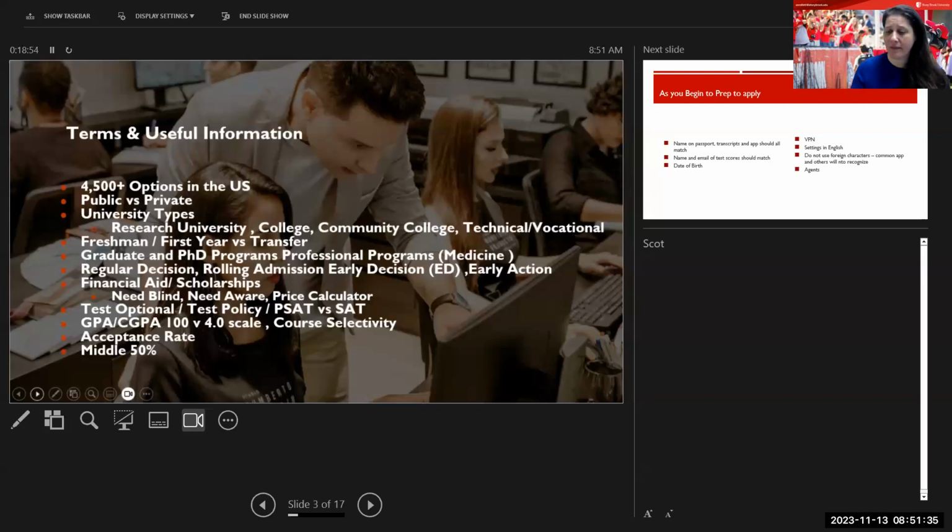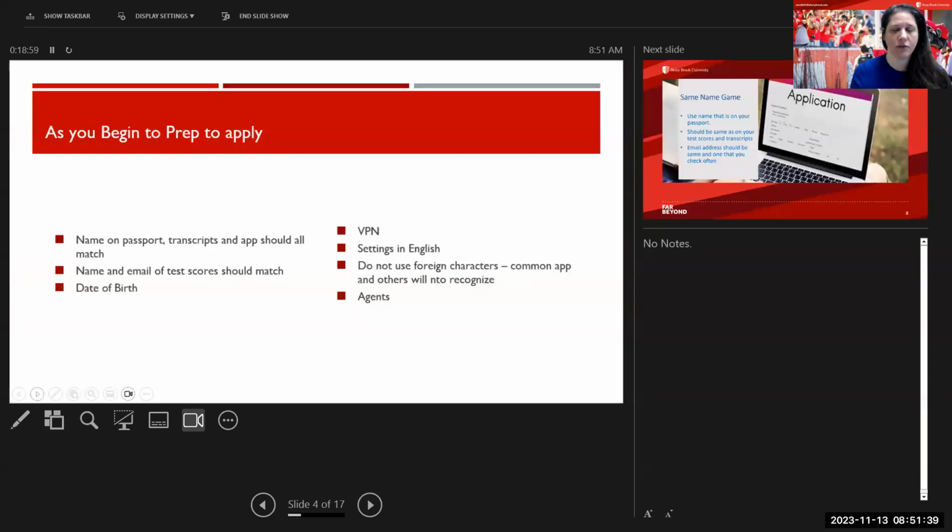And this is where I'll also mention with the middle 50% that it is great to consider test optional. So if you are not in that middle 50%, and keep in mind there are some programs at Stony Brook that will have more specific or higher requirements, as each school would also, but if you're certainly not in that middle 50% of the test scores, then we recommend not to submit those test scores.